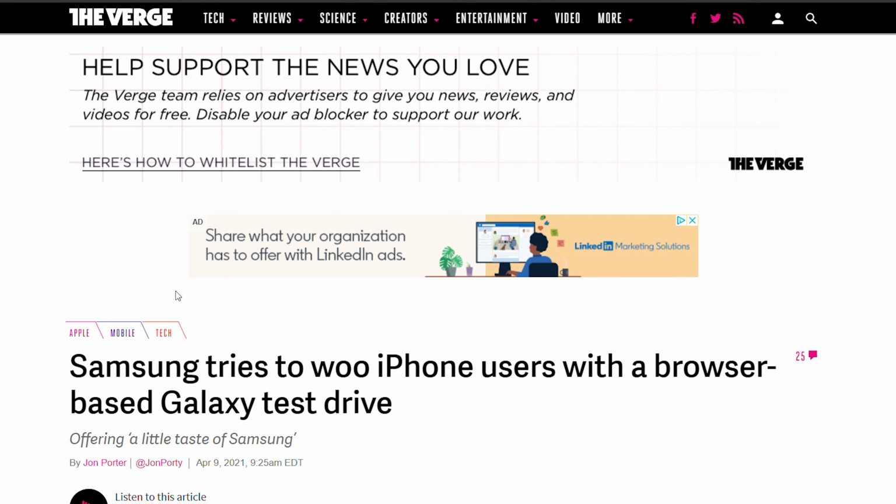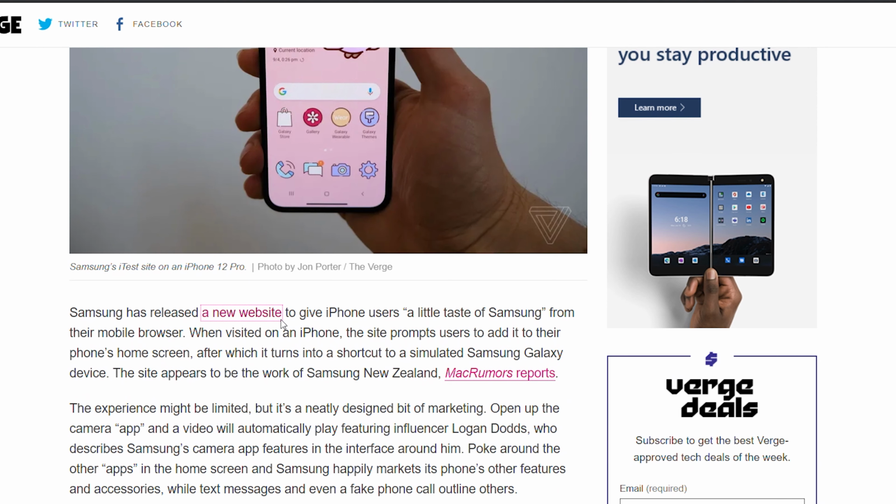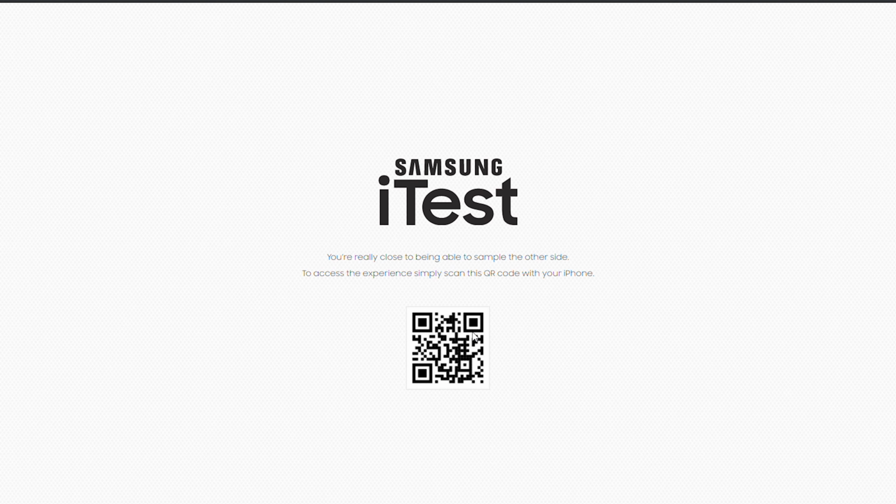The second story is a very cool one, and if you are an iPhone user, I think you should try it out. I did try it out myself. So Samsung apparently developed an app, or a thing, I don't know what to call it, you'll get to it in a minute, a website for iPhone users to get a little taste of Samsung. It's basically a web app that you can launch on Safari to explore how an Android phone would look. I have never used an Android phone as my personal device, and it was a really strange feeling to have my device suddenly turn into Android.